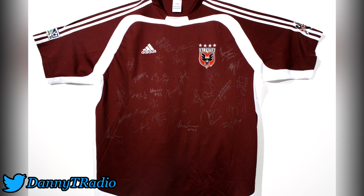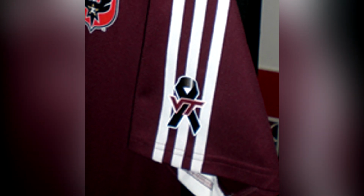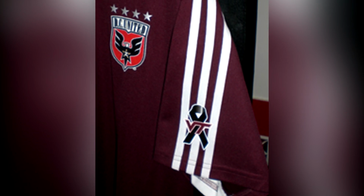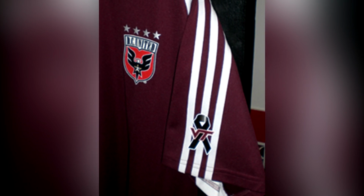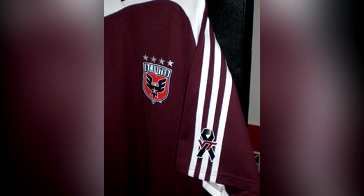2007 DC United and Houston Dynamo maroon kits. Another set of jerseys that went towards raising money for a cause. Both DC United and the Houston Dynamo played a game wearing a special maroon jersey, which honored the victims of the Virginia Tech massacre back in April of that year.